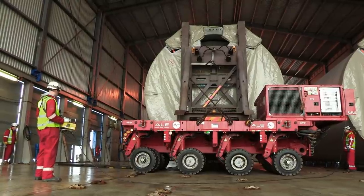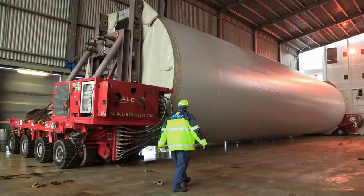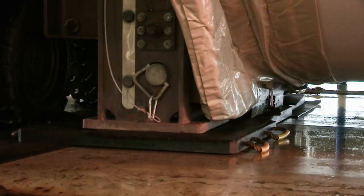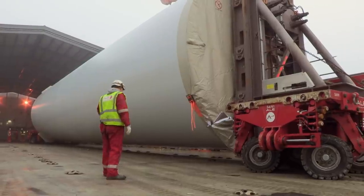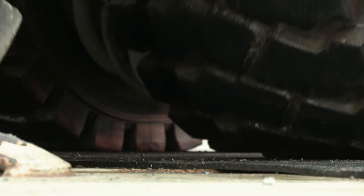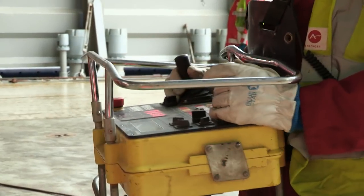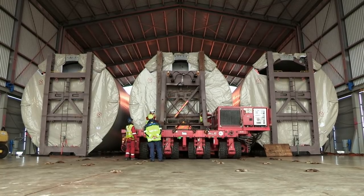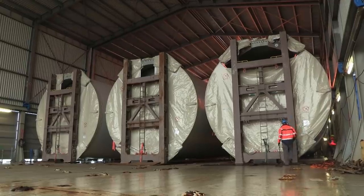There's no margin for error as the transporters creep forward at less than half a mile an hour into the section's allotted area on deck. A bit more. Bring your left a bit, Sam. Come down on Alpha Bravo, Scott. The deck is 20 metres across. With each tower 6 metres wide, there's just 60 centimetres gap between each piece. By the end of the day, three sections are safely loaded and lashed.